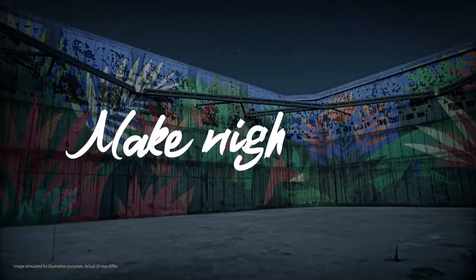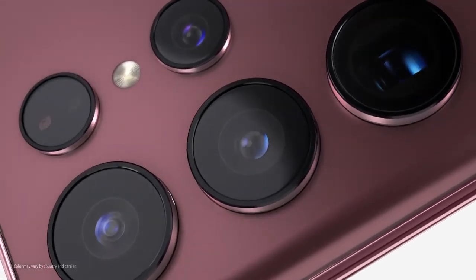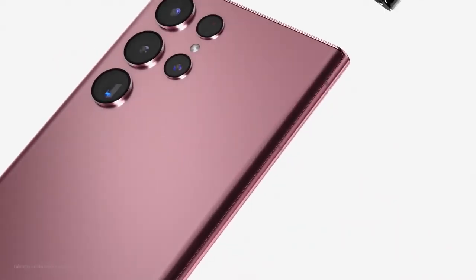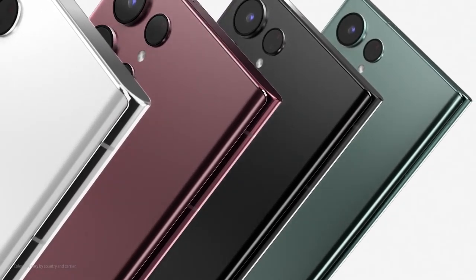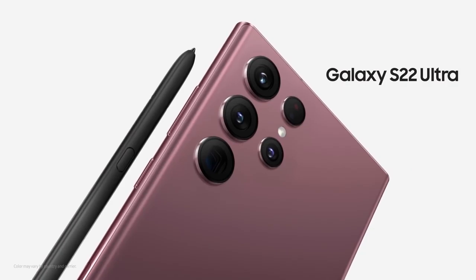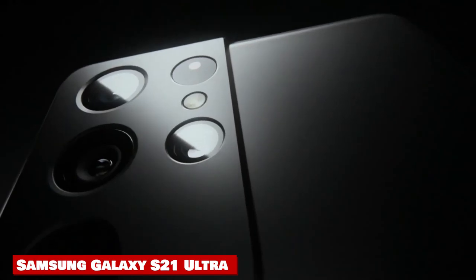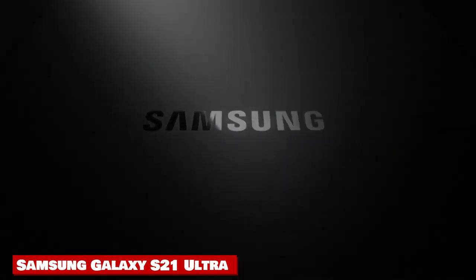With the power of nightography to make nights epic, and a noteworthy new look, Galaxy S22 Ultra breaks all the rules of what a smartphone can do. Welcome to the epic standard, Galaxy S22 Ultra. Bold new contour cut camera design. The fastest chip ever in Galaxy. And intelligent batteries outlast your day.